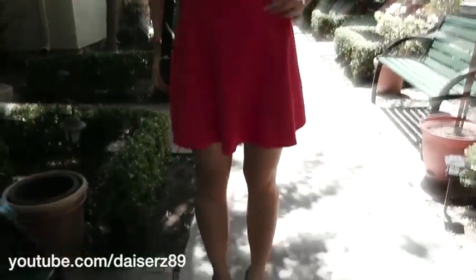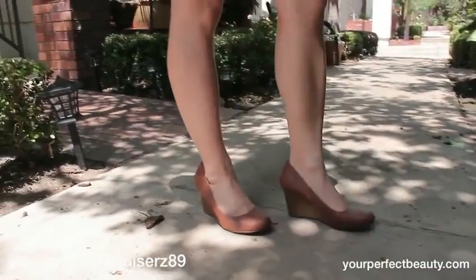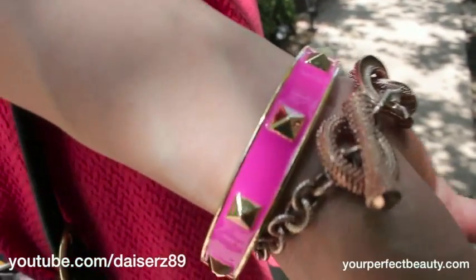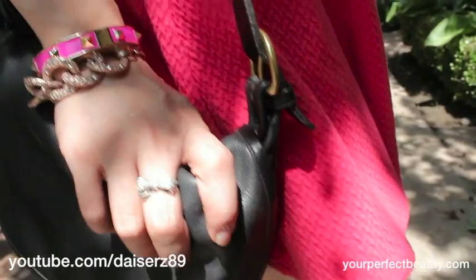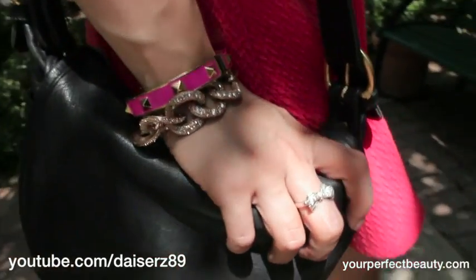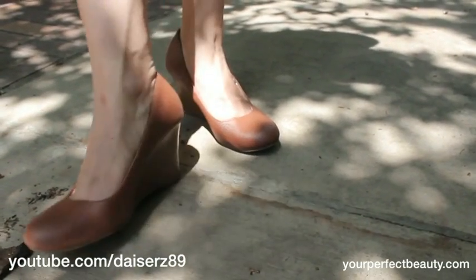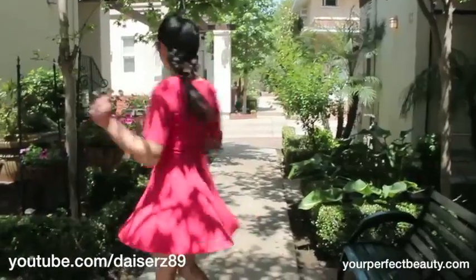Outfitters. Absolutely love it by Kimchi & Blue. That is one of my favorite dress brands. My earrings are from H&M, and my wedges were 15 bucks from Payless. I have very, very wide feet, so I love them. And the bracelet is from Bauble Bar, and the chain one is from Target. And my ring is from Target, and my purse is my black Coach vintage purse that I always carry. And here are my $15 shoes. And yeah, that is my look.